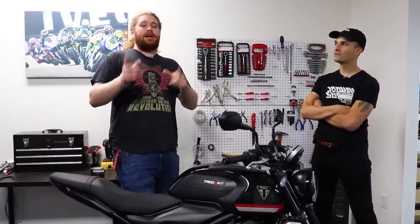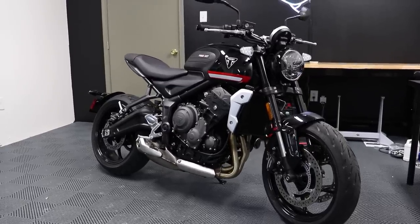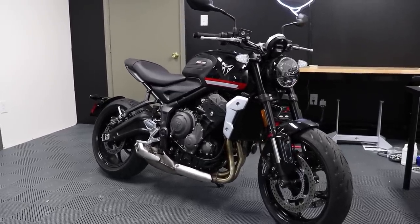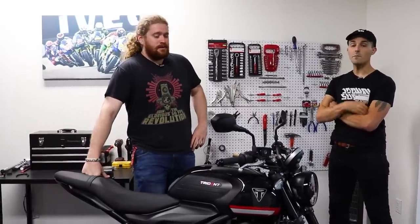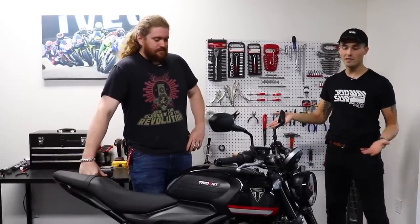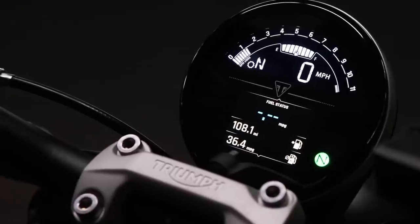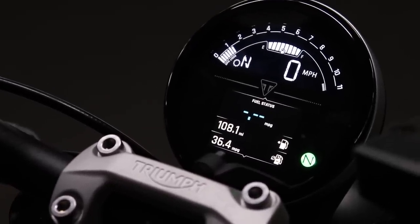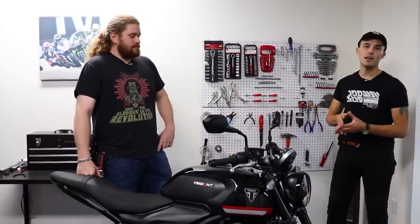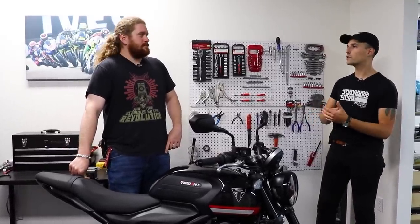But for you guys across the pond, you can get a learner-approved version of this with a restrictor kit that'll get it to about 47-ish horsepower, which is pretty cool. And the best part of all is you get this fantastic looking motorcycle. It's got a cool TFT-ish dash here at the bottom. Actually, this is not a TFT, it's just got a little display and then the tachometer up top here. And it's all for about $7,995, which is like they're literally coming for the MT-07's throat.